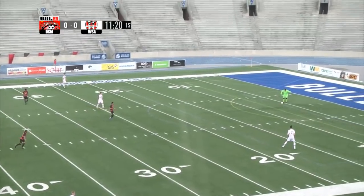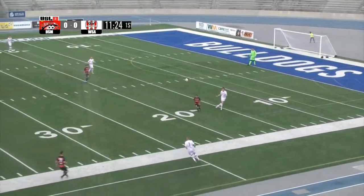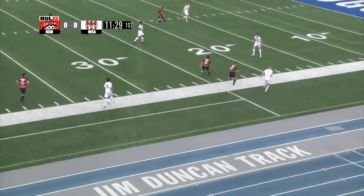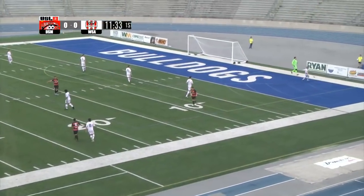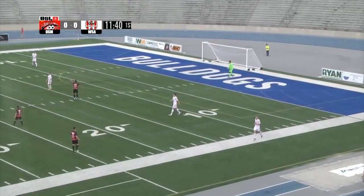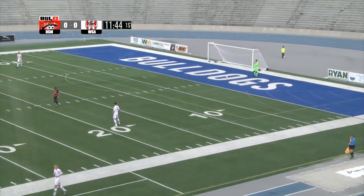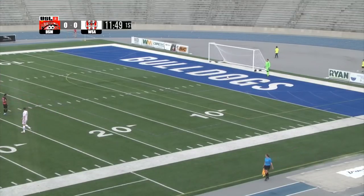Winnipeg now drops it back to the keeper, Prozac. Menace keep it alive. Thomas on the run and just by him. It's actually a good run by Thomas, just inside the defender and just getting inside Prozac. If the ball was well weighted, he would have been inside him towards goal. Unfortunately, it was overhit. But again, well-timed run. Some dangerous movement by the Menace.